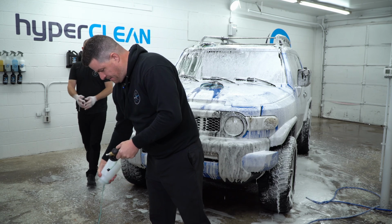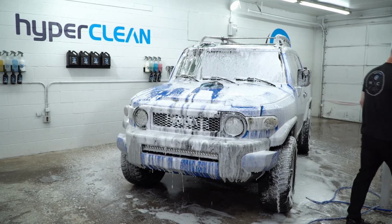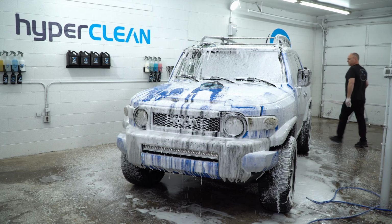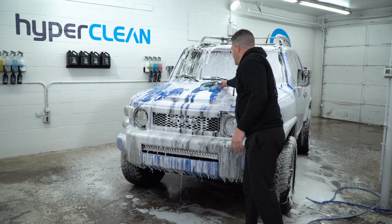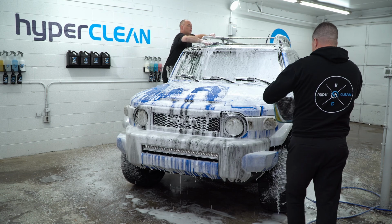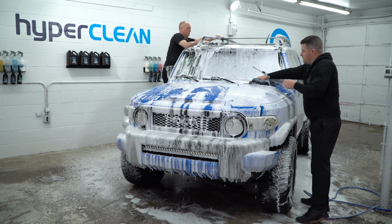No, I just take my foam cannon, go ahead and empty it into the bucket, right? So now I've made my cleanup a little quicker. And again, just gonna fold this into fours and kind of go to work.